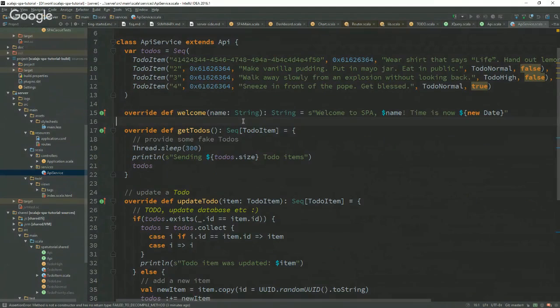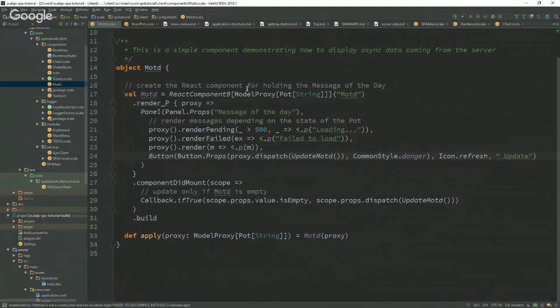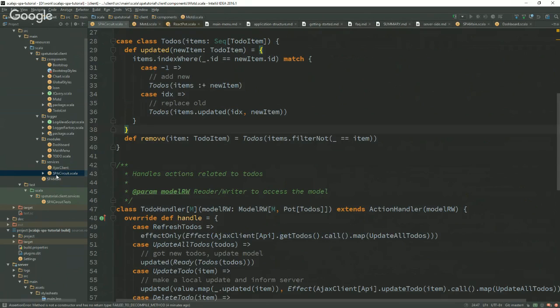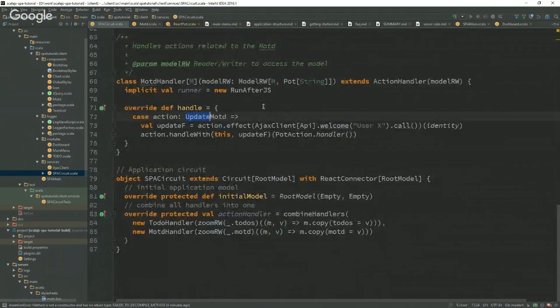And the pretty thing is that when we call this from the client side, which is the message of the day. So this is basically the component that shows the message of the day. So we are using a Redux style model here, so that we are just dispatching an action that, okay, we want to update the message of the day, and then this will be taken to the handler, which is the circuit. And here we have, here. So this is the handler for the update message of the day action.